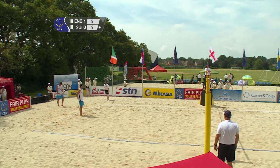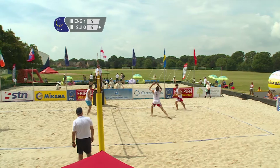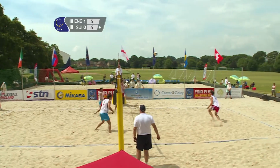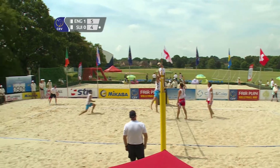Well, Switzerland 2 seem to have kept that mini revival that they had at the end of the opening set going into this second set. Must-win situation for them, or this is going to be going to a golden game. And I would imagine it's going to be the 2 top pairings to contest that one.